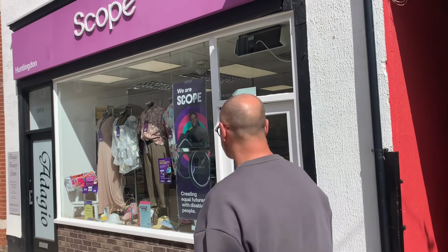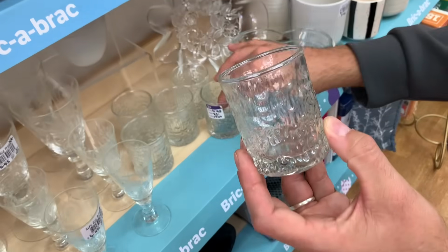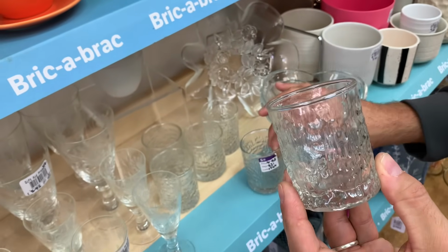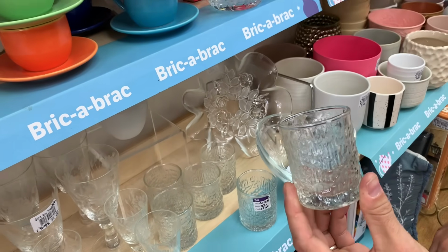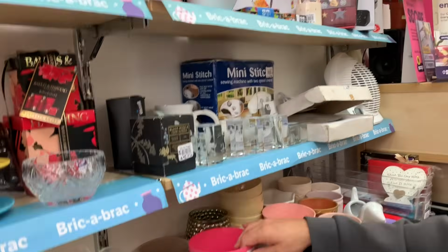Okay, let's go into Scope and see if this has got anything today. We're not doing well so far. More of the little Raven's Head glasses, £4.95 for 6. Quite diddy again, I don't know. Maybe you'd have them for orange juice or something. You can tell it's slim pickings when I'm searching through plant pots on a Wednesday morning.